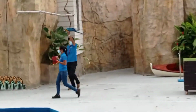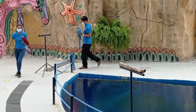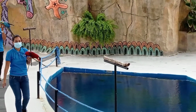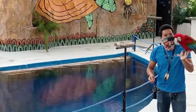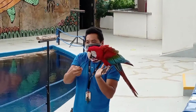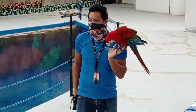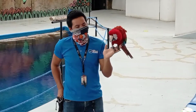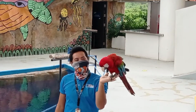And here's Goldie, our blue and gold macaw. So first off, we have Bandy, our green-winged macaw. As you can see, his body is covered with mostly red plumage. His wing and tail feathers are blue and green. This macaw has a white bare face striped with small red feathers. Scientific name is Ara chloropterus.